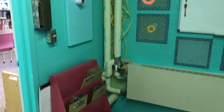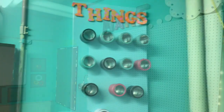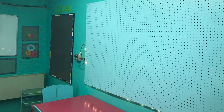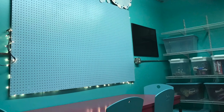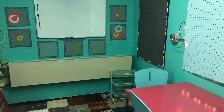This was originally a storage room stuffed with things that nobody wanted. So the first steps were to clear it out, paint the furniture that was already there so we could keep a low budget, and we had the walls painted a fun color and all the furniture colors that would pop and just make the place more vibrant and inspiring for students.